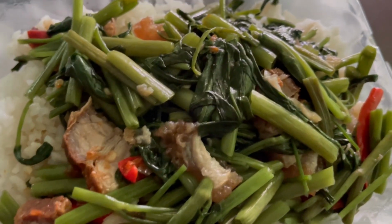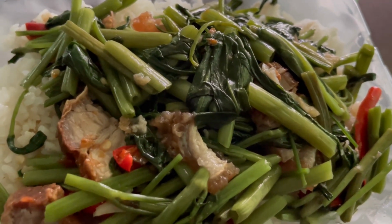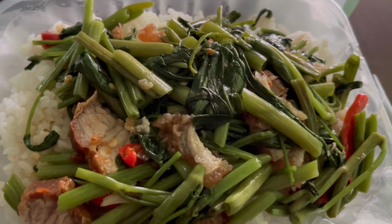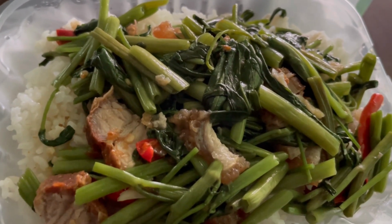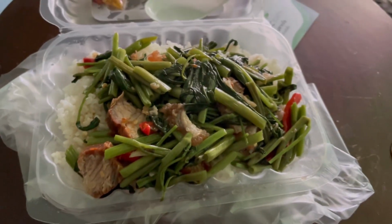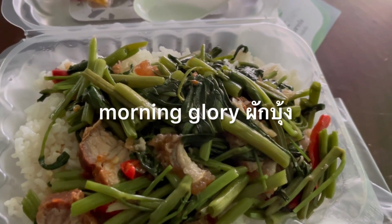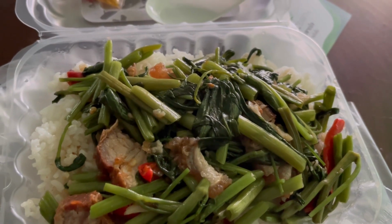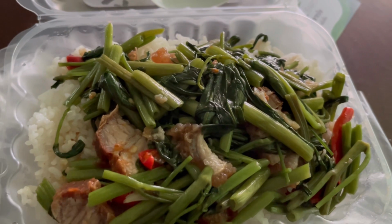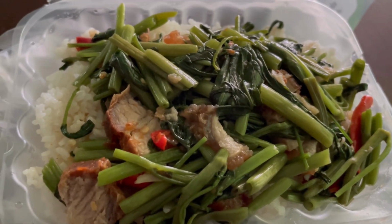Okay, good morning. Today I woke up and my first task is to change the filter of the water purifier, the water filter. I don't know what they call it. I just changed it and then had my first breakfast. Today all the water supply, the system and the pipes, is temporarily closed. I cannot do anything because we don't have any stored water. I just cleaned the tank yesterday.